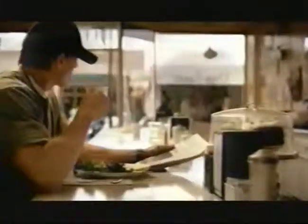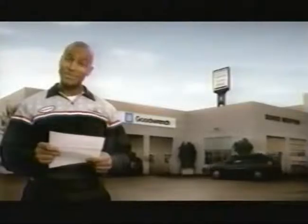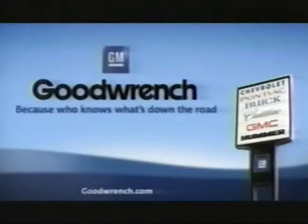Recently, I got a free brake inspection at my GM dealership. Turns out the place where I originally had the work done had put my brake pad on improperly. Took a wrench, found a little thing that saved me from a big problem. Thanks, Mr. Goodwrench. That's why we're here. GM Goodwrench. Because who knows what's down the road?